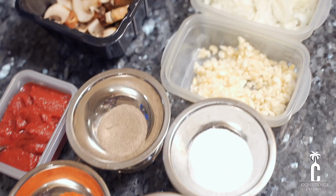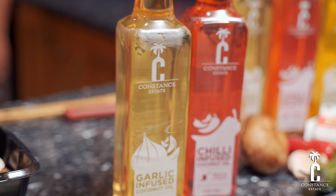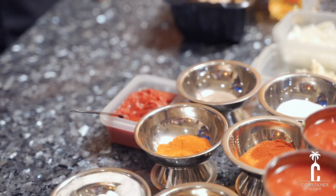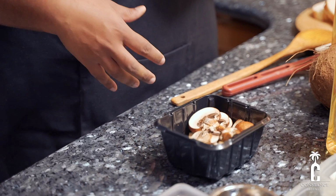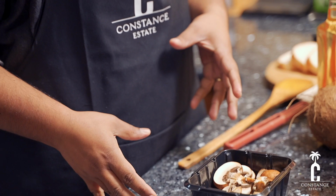We also have our aromatics, the onion, garlic. You use some paprika, chili powder, and of course the CGA infused oils. Correct. Amazing. Our Constance Estate coconut infused oils. And I see we have some fresh mushrooms here as well. Yes. We'll be adding a little more body. We have some protein in the mix with some eggs, but you also want a hearty breakfast first thing in the morning. So you're going to add some mushrooms to that.